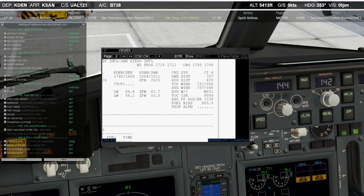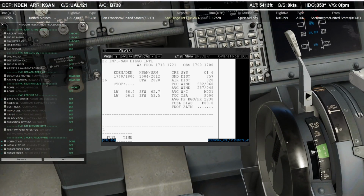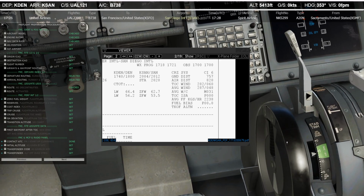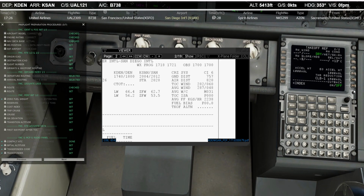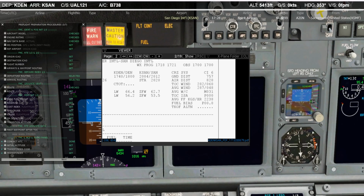Center, American 491, 17,800 for 230. American 491, climb and maintain flight level 290. Flight level 290, American 491. Center, Alaska 253 is checking on at 380. Alaska 253, center, radar contact over Johnson.